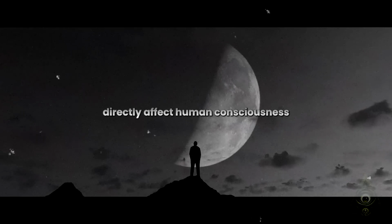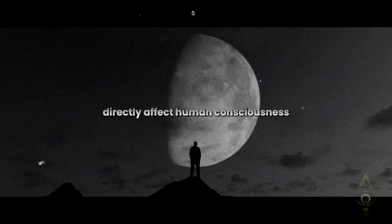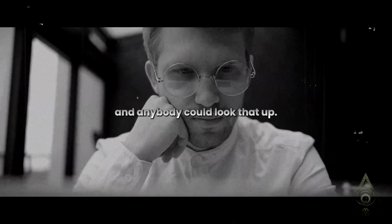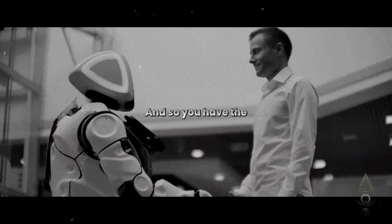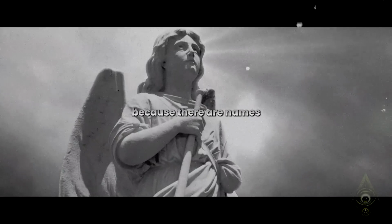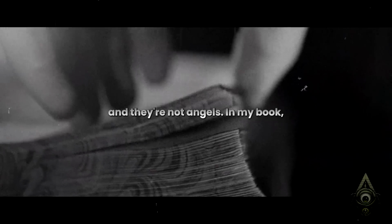Full moons directly affect human consciousness. Directly. This is well-known information, and anybody could look that up. And so you have the consequences of all these teachings that these beings did. I don't call them angels because they're not angels in my book.